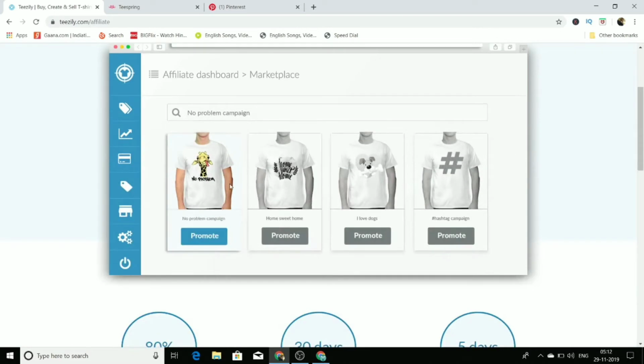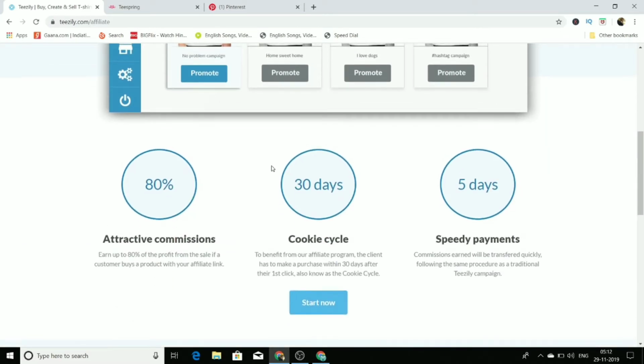Okay, so what we have to do is just go, and you can see here you can earn almost 80% commission. Amazon, if you promote an Amazon product, you will only get up to 5 to 10% commission, but here you are getting 80% commission per sale. The average price of the t-shirt here is almost $15 to $20, so it is definite that you are going to earn more than $10 for every single sale.